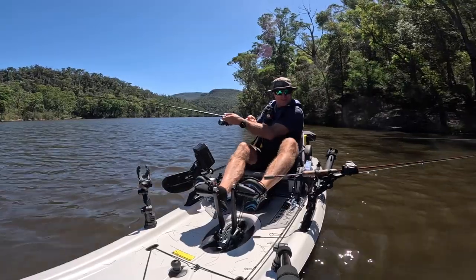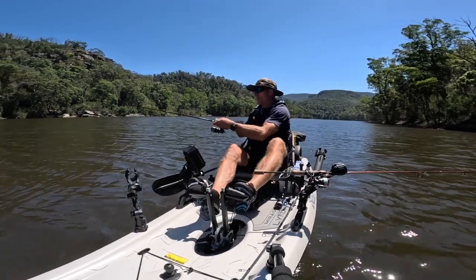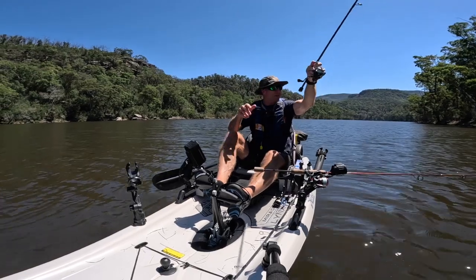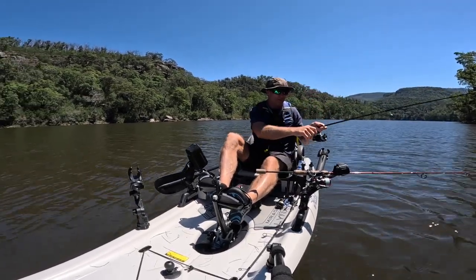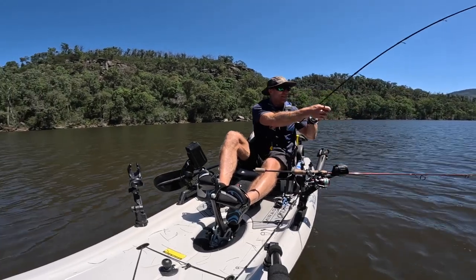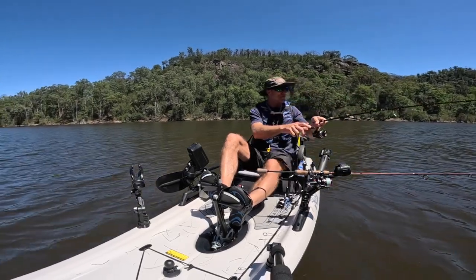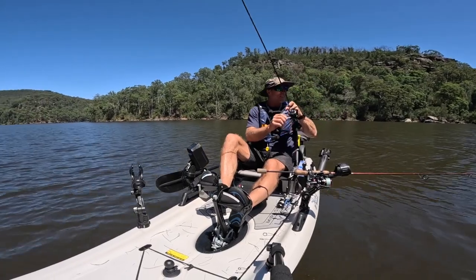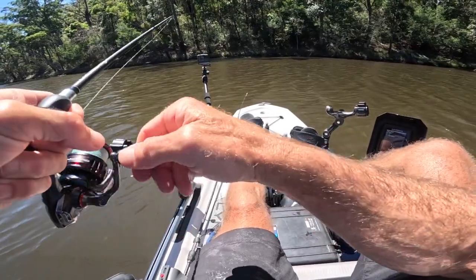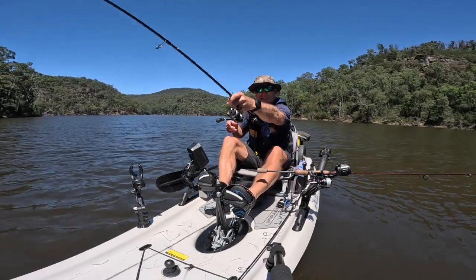Hitting hard. And clear this guy. Okay. Ooh, yeah, this one feels pretty good. I might bring him over this side. Bit of weight in him. Definitely. There's another bloody nice bass.